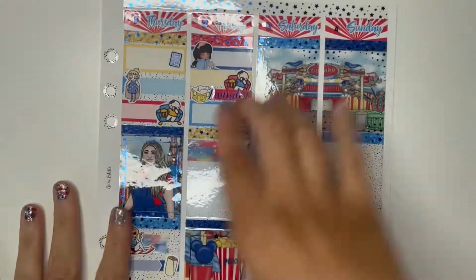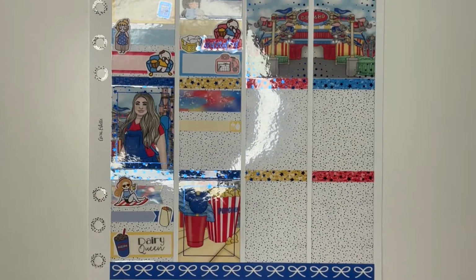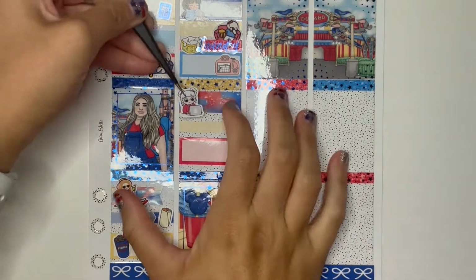girl to mark tanning, a Fox and Cactus sticker to mark getting a burrito, and then a Murdoch Talks Blizzard to mark getting Dairy Queen. That script is from Ilza.